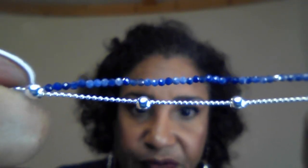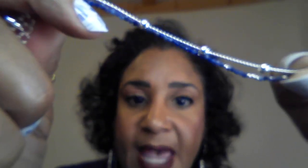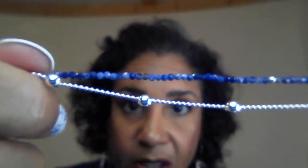Let me show you. If I can get it right in my hand, I'm trying to show you something here. Okay, it's a little extreme. I did it so easily on my live. But if you had the blue on top, and then you can have the sterling silver dangle or hang down just a little bit on your ankle. You can wear them together, and I think that would really look nice. Or you can reverse it and have the sterling silver on the top and the blue beads hang down for a nice layered look on your ankle.